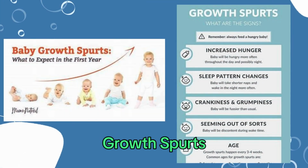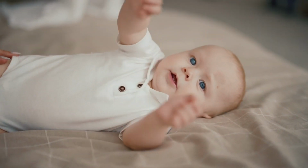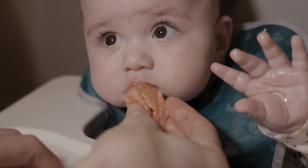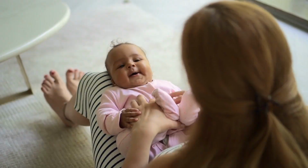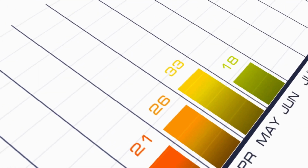Growth spurts. Don't worry if your baby's growth seems to stall temporarily or accelerate rapidly for a period. It's normal for growth to have random spurts, often clustered around key developmental milestones like starting solid foods. As long as the overall long-term pattern looks healthy, with no major percentile drops or jumps, shorter fluctuations aren't concerning.